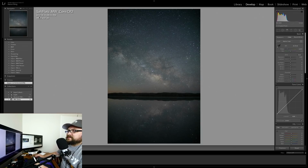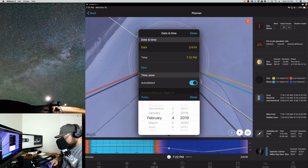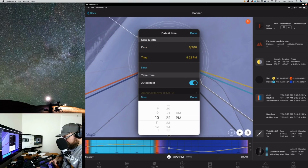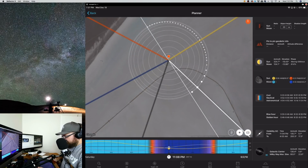It is June 2nd, 11:08 p.m. So I'm changing the date over here to June 2nd, 2018, and the time is going to be 11:08 p.m. So we're going to get precisely what was happening at that time. At 11:08 p.m., that's where the Milky Way core is, and we're going to look at this information down here. The visibility of the galactic core gives the actual azimuth that it's visible from and to, and in the galactic center, it says at this time.